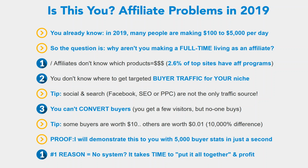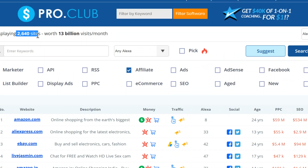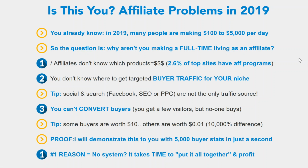And the first thing is affiliates don't know which products to promote, and in particular, which products are the ones that make money. So as I'll show you in just a second, we've actually built a search engine which displays the top websites on the internet. But one of the things that's interesting is we can see the top affiliate programs, and if I just search, you'll see that we get over 2,600 results for sites with affiliate programs in the top 100,000. So essentially, about 3% of websites online now have affiliate programs. So it can be very, very difficult to find which are the best affiliate programs to promote, and that's something I'll come on to in just a second.